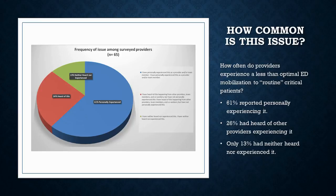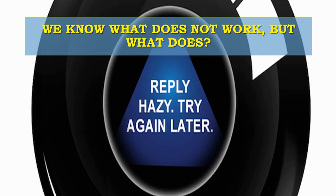So again, what we were able to present this as was that this is a prevalent problem. And this is no surprise to anybody that actually works in almost any EMS system anywhere, I would suspect. So we know that what we're doing now is not working. And when we say not working, it's not getting the resources that at least we think should probably be mobilized for these critical patients when we walk in the door.